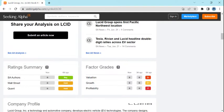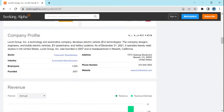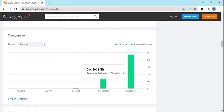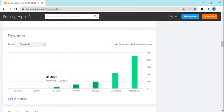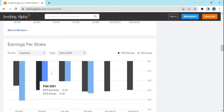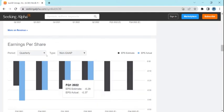Look at some of their ratings. Seeking Alpha authors rated as a buy. Wall Street hold. Quants hold. Valuations very poor. Profitability is very poor. And growth is only just above a C. You can also see their profile at Seeking Alpha. See their annual revenue. Looks like it's increasing pretty dramatically. If we look at their quarterly revenue, again, a nice uptick increase going forward. However, their EPS is declining with maybe a future improvement.